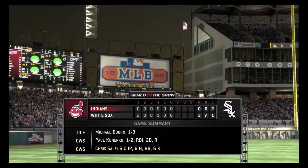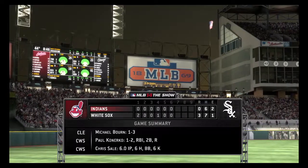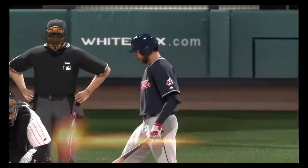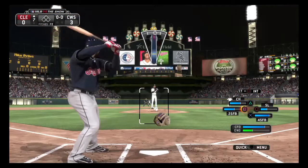Back here on the south side of Chicago, White Sox on top in this one, but before we get out to the 7th, let's take a look at our game summary through the first 6. Mike Aviles will stand in here to start the 7th in a game that's been sailing along to this point.